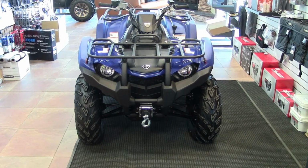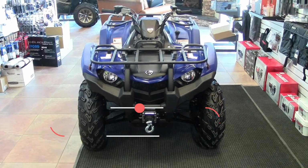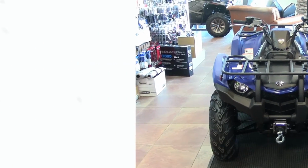You and I are at Vernon Motorsports in Vernon, BC, Canada, and we're checking out a 2024 Yamaha Kodiak 450. Has anything changed this year? Let's find out.